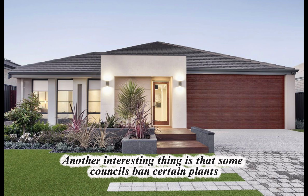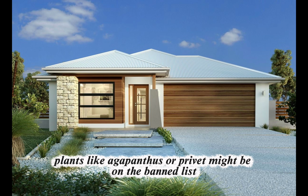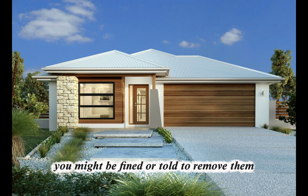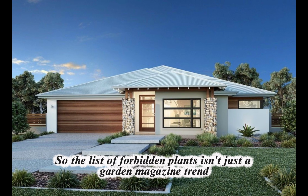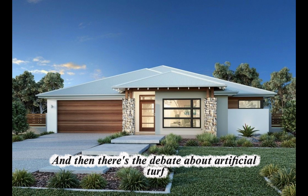Another interesting thing is that some councils ban certain plants outright because they are considered invasive species. For instance, plants like agapanthus or privet might be on the banned list. Even if they look beautiful, you might be fined or told to remove them because they spread too aggressively and harm native plants. So the list of forbidden plants isn't just a garden magazine trend, it's a real rule with teeth.